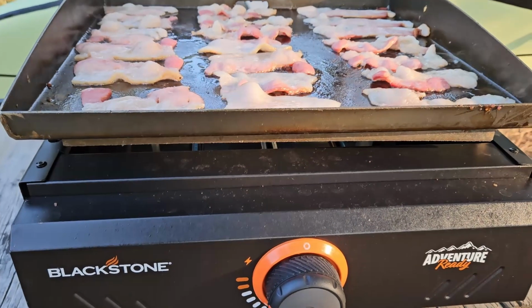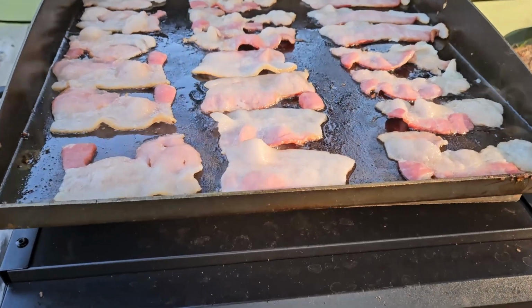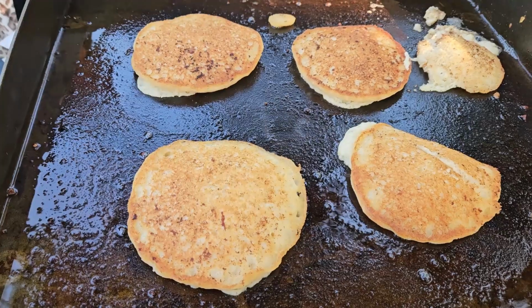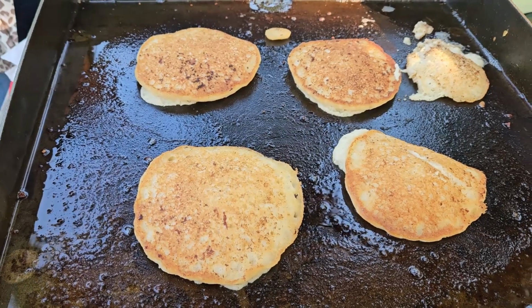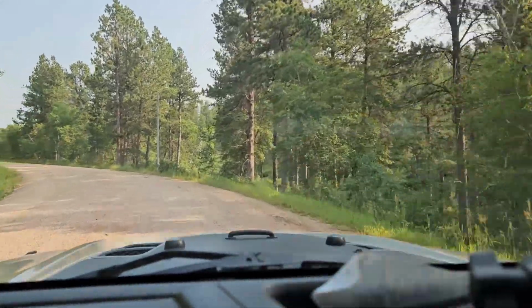Good morning. Second to last day of the trip up here at Iron Creek Lake. We're going to start off our day correctly with some bacon and pancakes, and then we are going to head into town, Spearfish that is, and get some supplies. Then it's time to do some hiking.